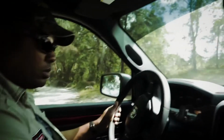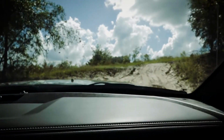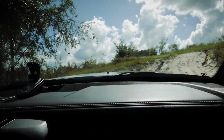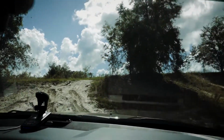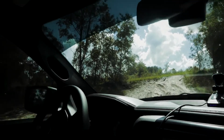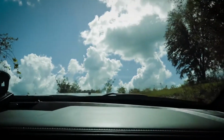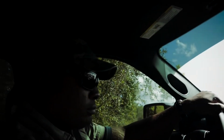It's still gonna need a nice run at it, it looks like. Hold on. I'm trying to make sure there's no one here. You're looking, right? Let's take a run at it from here and see if we can get up this hill. Nope. Don't really think so.